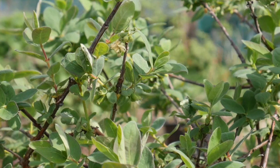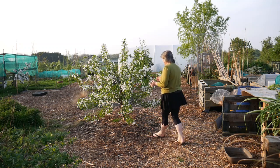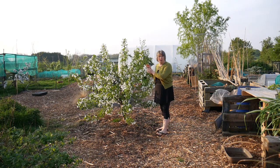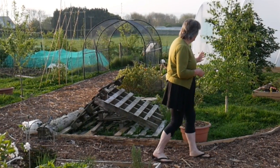Just here is a honeyberry that's flowered and it's still flowering, and I can see fruit forming on that. And this cherry tree is just beautiful. I adore it. I love cherry blossom. So hopefully there'll be lots of cherries there. And I'm really pleased with how this area is looking.